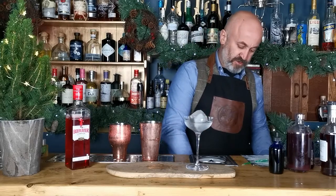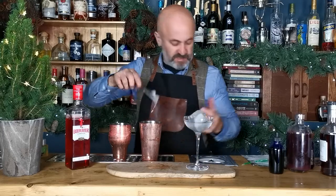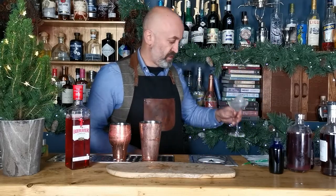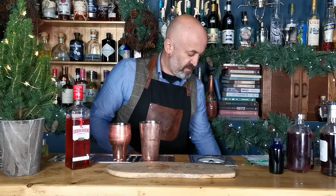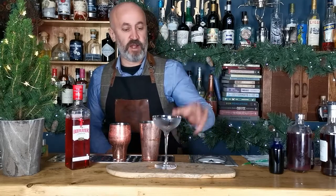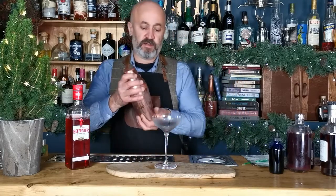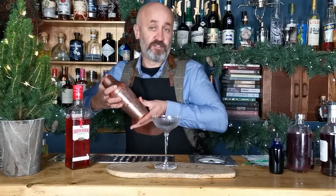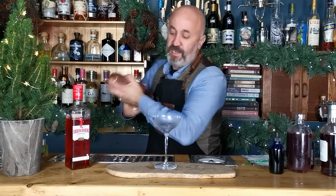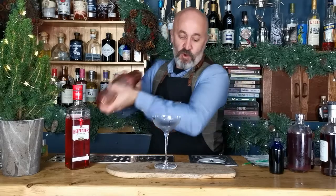The next thing I'm going to do is dilute and chill it. So I'm just going to add some ice to that now. I'm going to discard the ice and water from my glass. As you'll see, the glass is lovely and frosted now and ready for me to pour in the drink in a second. So I'm just going to pop that on again, get a nice seal, and give it another shake. Now we're diluting and chilling, while still adding a bit more air to the drink.